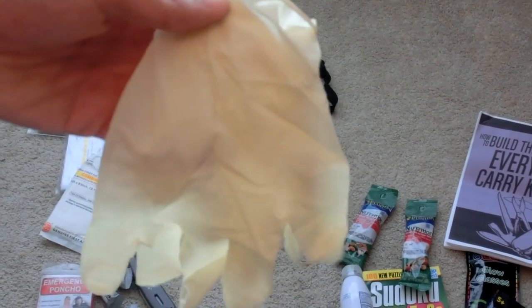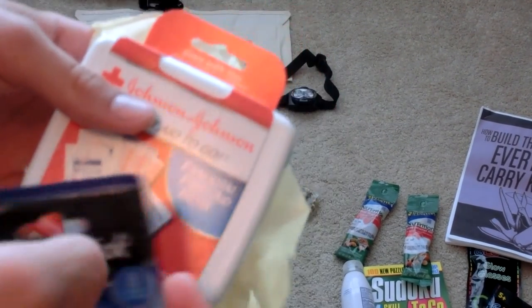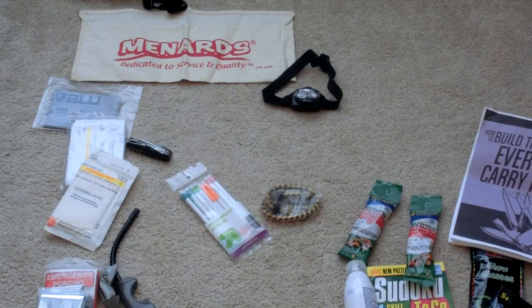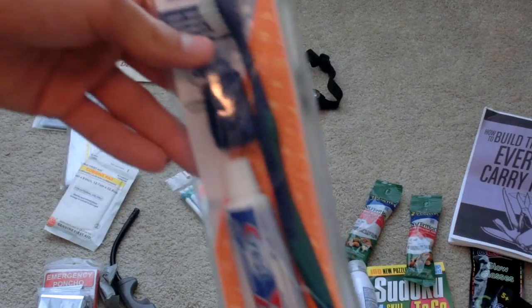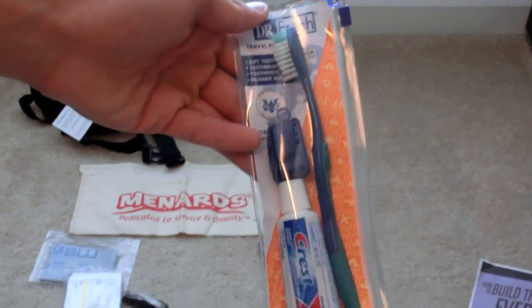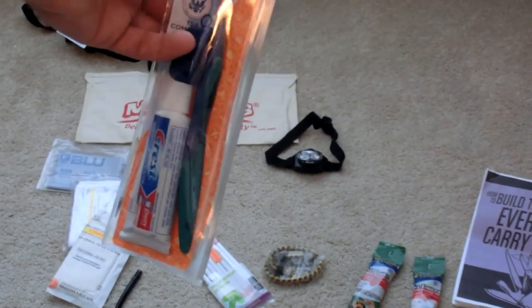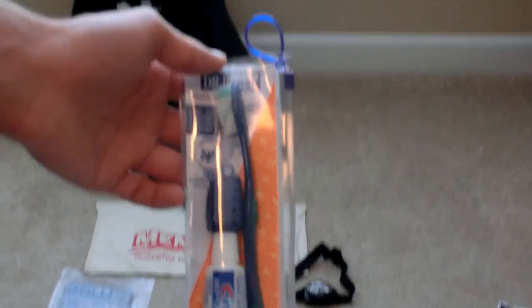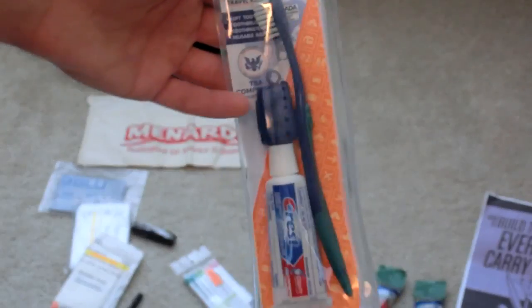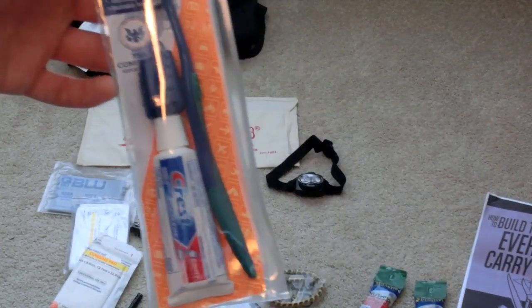Then we added in a pair of gloves. These are diamond grip latex gloves, and they're a size large because I have large hands. So if you have small petite hands, eat some more potatoes. Then we are sending you a toothbrush and toothpaste kit. Now this is good whenever you're coming out of the woods back into civilization, just because when you go to talk to people, they might not want to smell your breath. Yeah, you don't want to have meth mouth, as they call it.